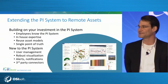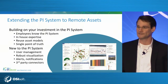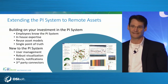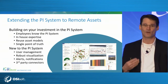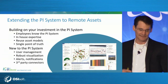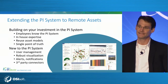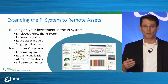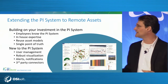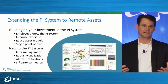The robust visualization that comes with Pi makes for a great platform in terms of developing dashboards. If you've already got Pi in-house and you want to extend it to a remote asset, you're leveraging the knowledge that you already have in-house with regard to that system, so you can build on top of it without adding a lot of additional cost. And then you've got so many third-party connectors built into this system, you have the ability to expose that data to a lot of different applications by passing through the Pi system. So it really makes for a great platform to build a remote monitoring solution on top of.